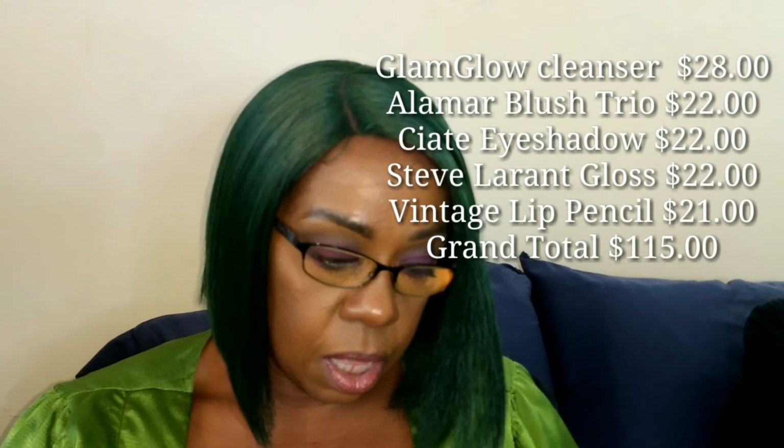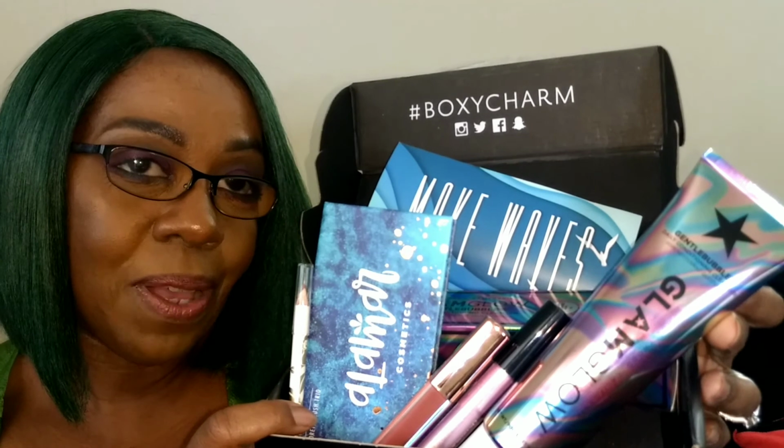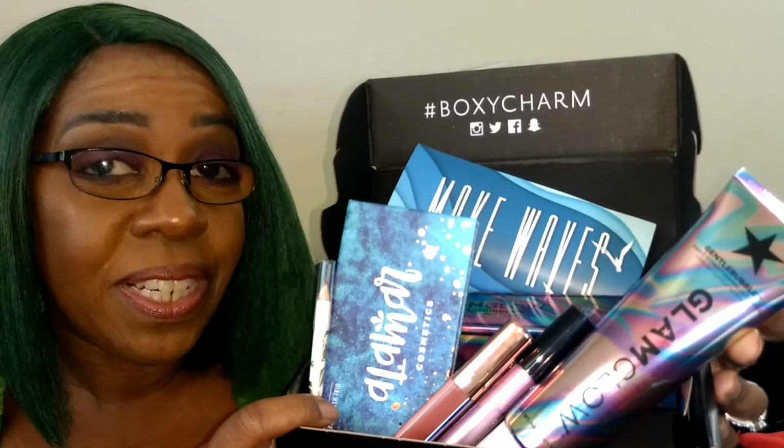Now, as usual, they didn't really disappoint me. I know sometimes you can't please everybody, but I'm not disappointed at all. Okay, these are the items in our May BoxyCharm. Pretty nice if I don't say so myself.